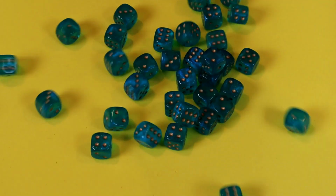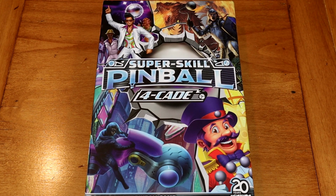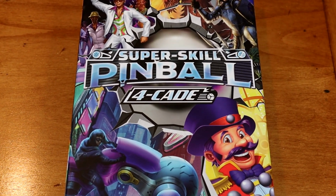And the reason I got this is because I want to give my students this fall 2 D6s, and that means I have a set of 18 here, 36 divided by 2, because I'm going to be using Super Skill Pinball 4K in my class as essentially an anchoring game. And this is games-based learning. I've been talking about that in my Professor Kim and my Board Games in the Classroom series.